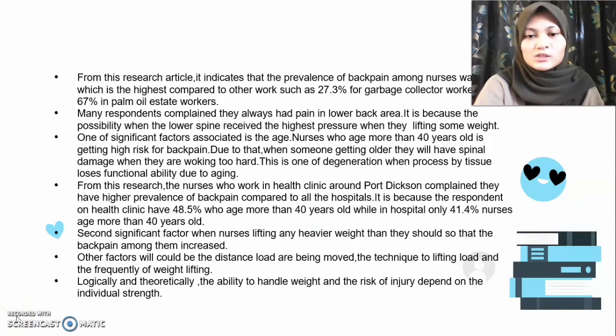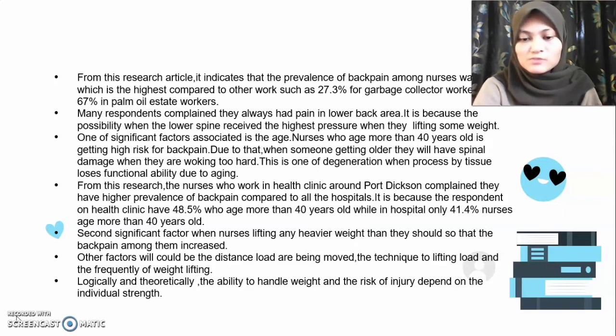This research article, conducted in health clinics and hospitals in Port Dickson, indicates that the prevalence of back pain among nurses was 79.4%, which is the highest compared to other workers, such as 67% in palm oil estate workers and 27.3% for garbage collectors. Many respondents complained they always had pain in the lower back area. It is possible because the lower spine, or lumbar region, receives the highest pressure when they are lifting weight. The data was taken by questionnaire.